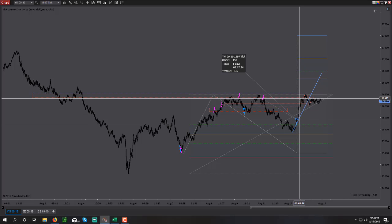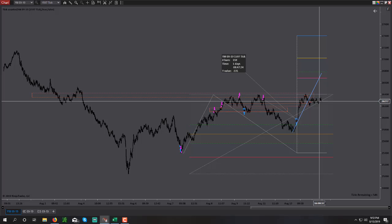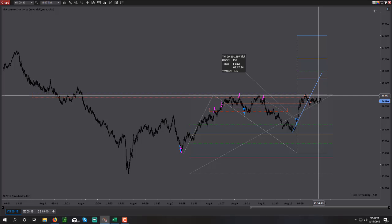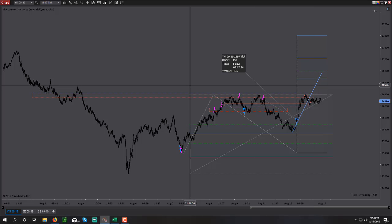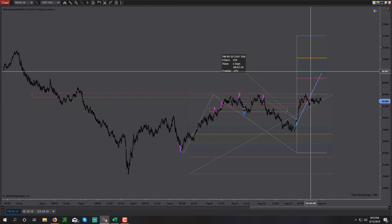The buyers really came in. The sellers are spending a lot of money here, and price is just really not dropping. I expect this area to be challenged again and possibly fail. I expect this pattern to overall possibly fail, and I will be happy to look for a short up here, as we will have ratio and harmonic exhaustion there.